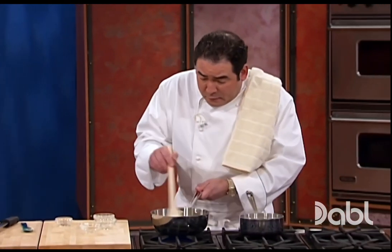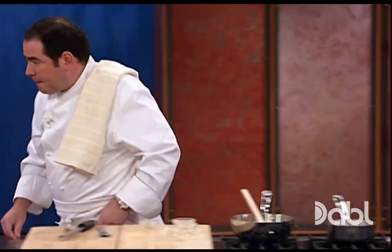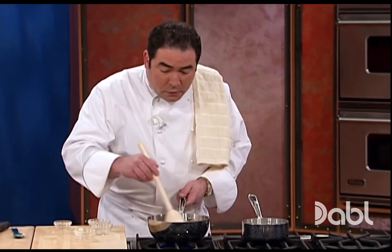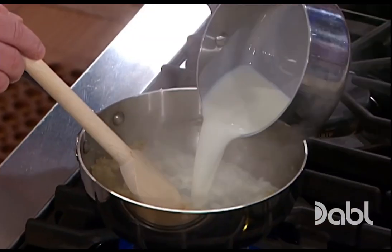All right. The onion gets cooked. A little nutmeg. We're going to add a little salt and pepper to this. Got some white pepper. A little bit of salt. Now, as you can see, the roux is hot. So now when you're going to make a sauce, any kind of sauce, one thing's got to be cold or room temperature. If you got hot and hot, you got lumps. So, some cold milk into the hot roux.